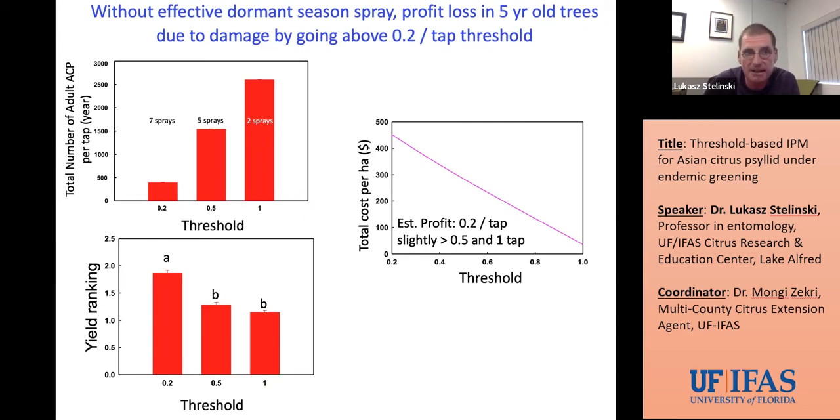So I would say, if you have a high psyllid population, if you didn't get them under control early on, then you're kind of on a treadmill trying to keep up with these psyllid sprays. It's important to hammer them when they're low during that dormant season spray. And doing it prior to the appearance of flush really helps in staying on top of them season long.